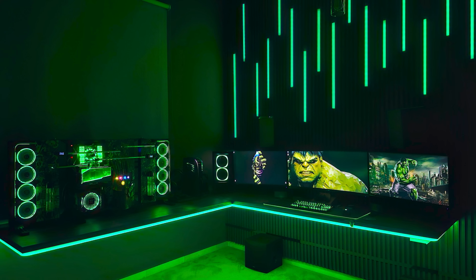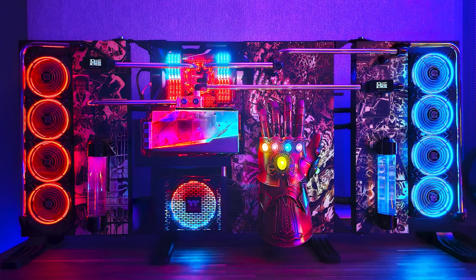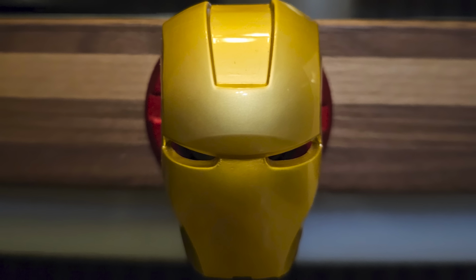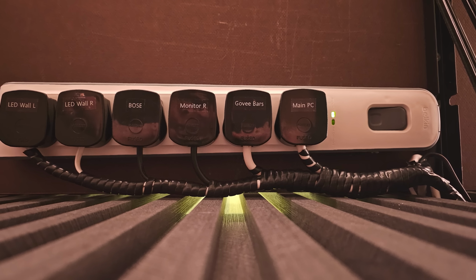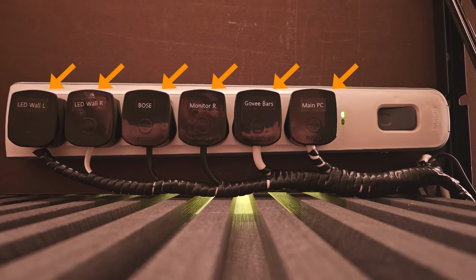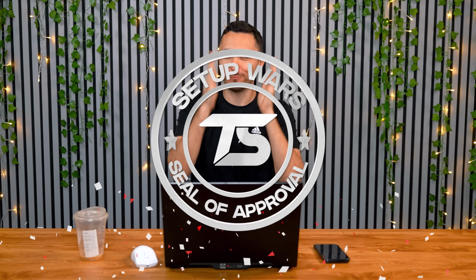You get the idea. All of these in addition to the custom work for the cable management, the main PC, the other one with the Tony Stark has a hard PC power button with the Iron Man mask cover, heck, even the labeled power cables to know what you've connected to the strips underneath the desk, leave no doubt in my mind. And I'm more than happy to award you the 66th seal of approval.